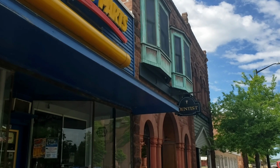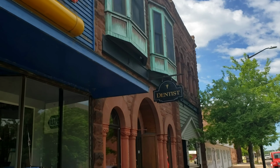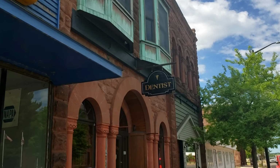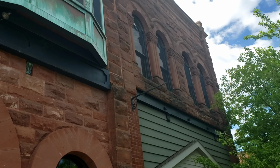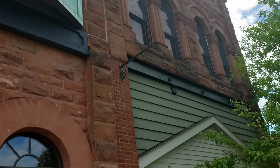Some more old buildings. About to fall. Oh, that says bank at the top of it too. That used to be a bank also.